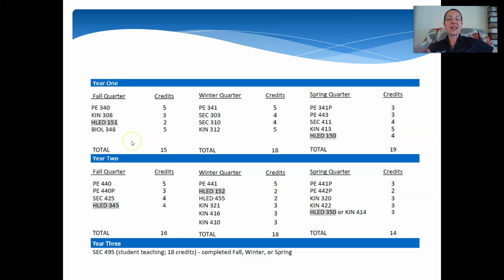So in fall quarter, how that goes is you'll have submitted your application prior to fall quarter starting. You'll then be registering and taking these courses in fall quarter, as well as submitting your PEH application at that time. You'll see classes that are required to be taken during that quarter here, and then you'll see total credits for the quarter as well. As students move through, you'll see that progression.